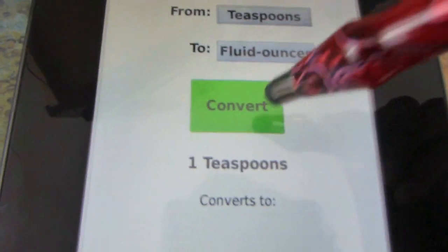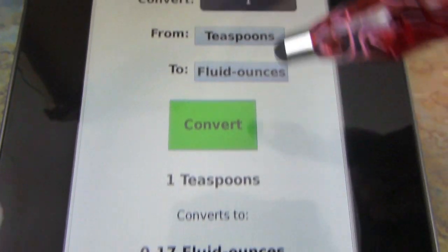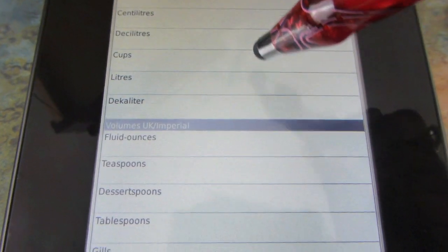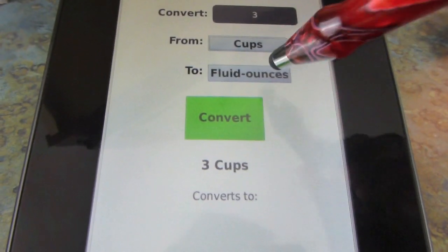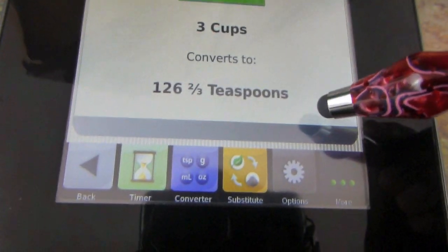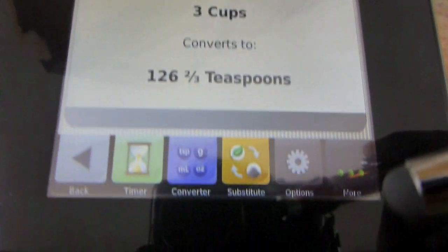And so let's do teaspoons. We're doing 1 teaspoon to fluid ounces. It converts it to 0.17 fluid ounces. There you go, easy. And so let's do another one. Let's do cups. Let's convert 3 cups, and then you just type in 3, click OK, and we want to convert it to, let's say, teaspoons. Click your convert button. So 3 cups converts to 126 2/3 teaspoons. Very simple, easy, and right there at your fingertips.